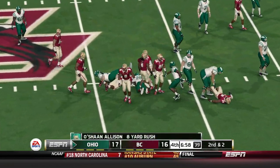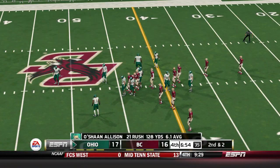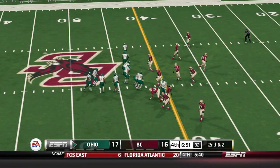And he carries the ball for a nice gain. Gain of 7 yards. That makes it second and two. Man left.